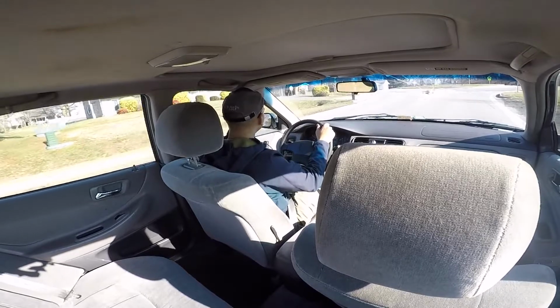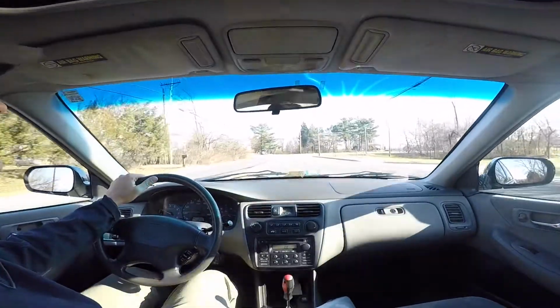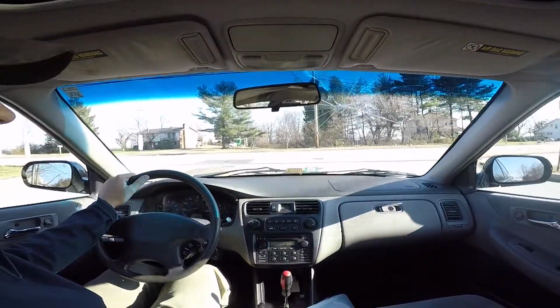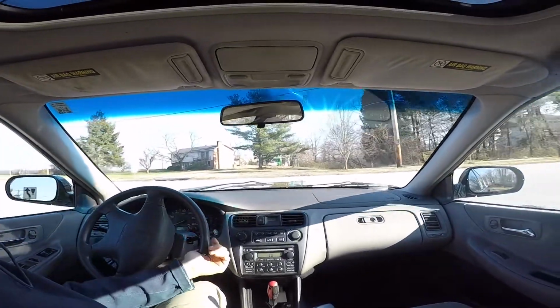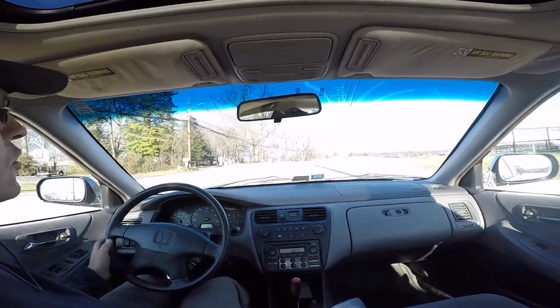And of course, these 90s cars do get worse gas mileage than the newer ones. This one might get mid-20s, but it's a very good car to have for commuting purposes if you don't mind wasting a little bit more money on gas. But overall, this car makes a great commuter, and you can drive this just about anywhere.